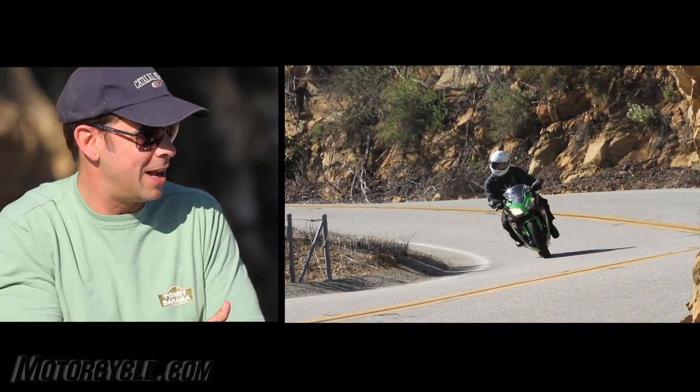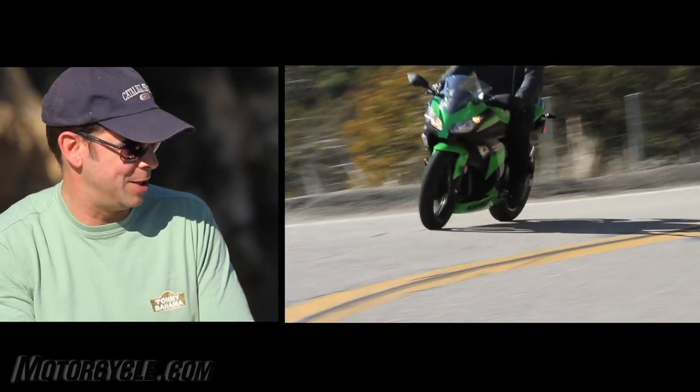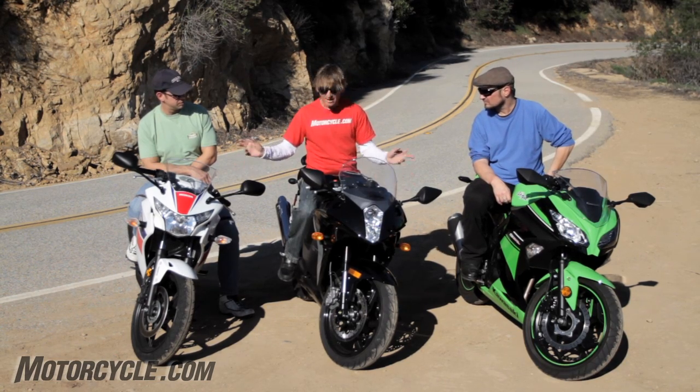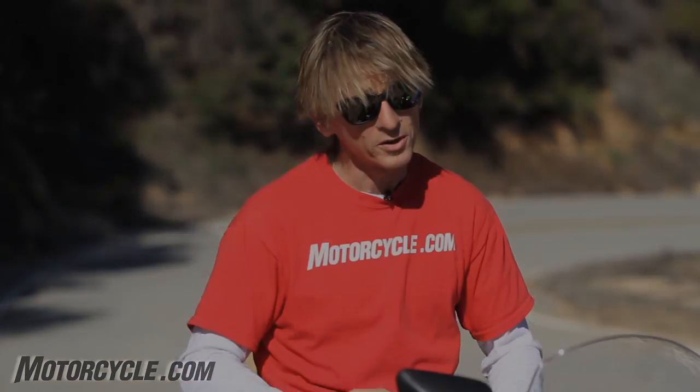I mean, the engine on that is superior. It's amazing. The Honda and the Kawasaki you can order with ABS. Our test bikes here both have ABS. Can't get the ABS on the Hyosung even if you wanted it.